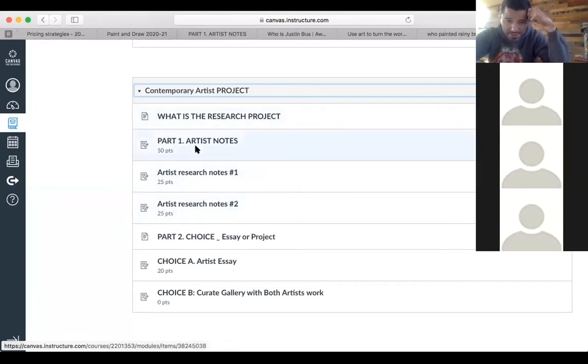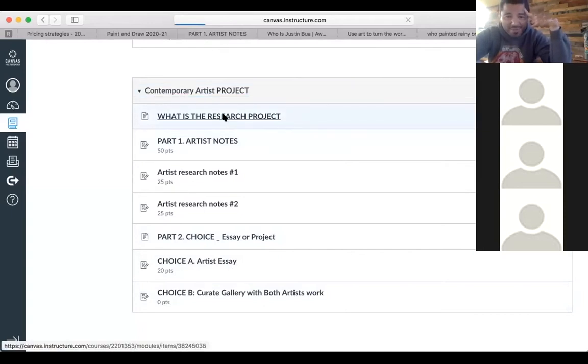Part one, which is these three components, research, and then part two, which is a choice to pick one of these two. I highly recommend the bottom one. You're going to get your option pretty soon, and I will explain what those options are. All right, so let's start with the beginning here.